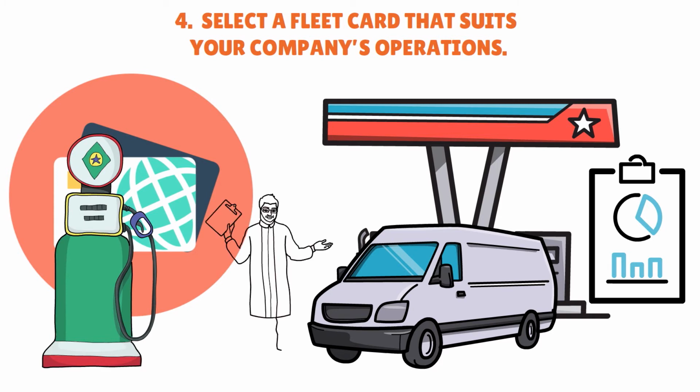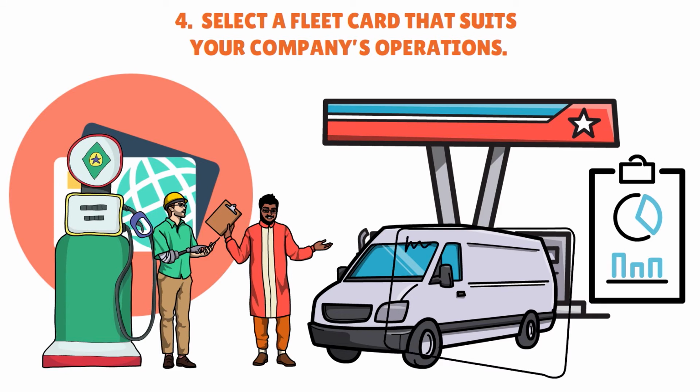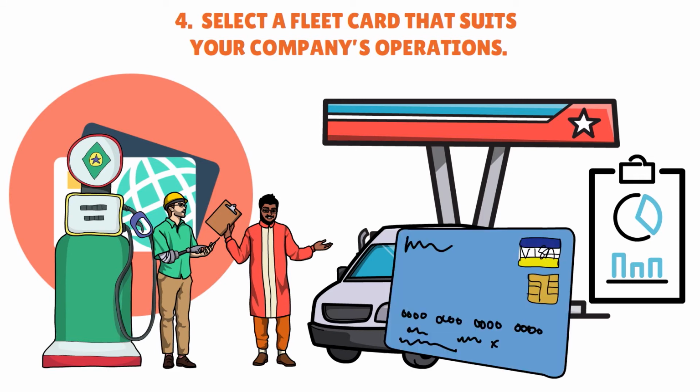And also, speaking of purchasing needs, you have to think about what type of purchases you can make with the card, because some gas cards or fleet cards allow only fuel purchases, while others offer the ability to pay for vehicle maintenance and other vehicle related expenses. So a card with more options may offer you more flexibility to use credit in the way that works best for your fleet.